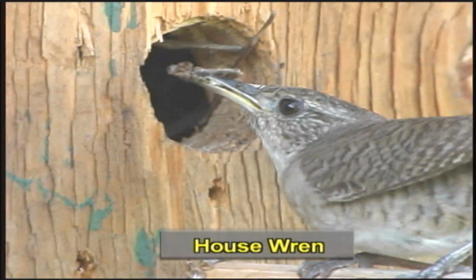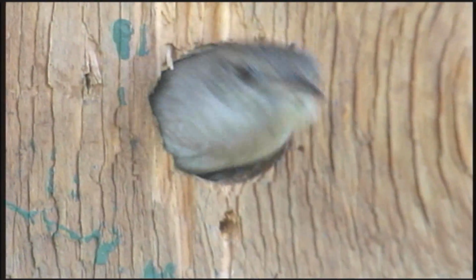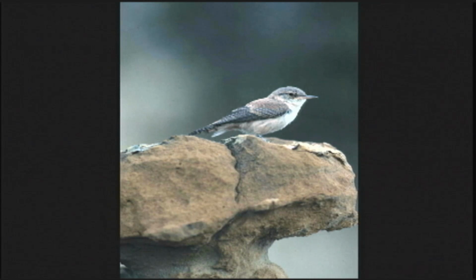Does anybody know what a wren is? I do. It's a bird that makes its home in a tree or a birdhouse. We have wrens at our house every year. Very good. Wrens are birds that nest in cavities, many times in dead or dying trees. A rock wren is a close relative. It nests in the cavities that are formed within the sandstone and rock of the Badlands.